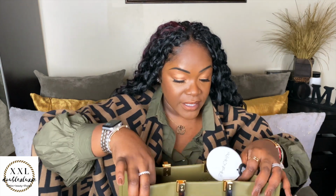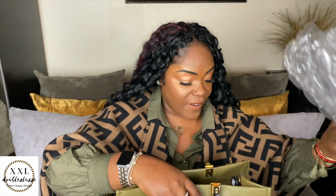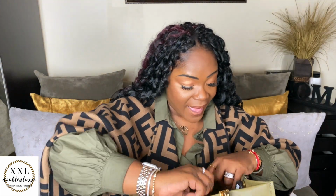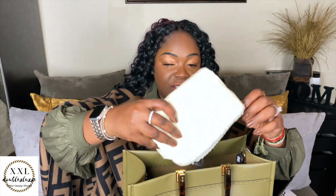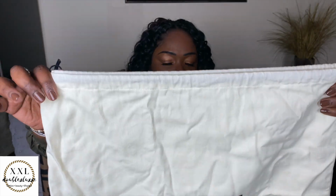All right, let's get into it. All right, what do we have going on here? Okay, so there's a label, a little tag here. So this is, let me give you the proper name, the Fendi calfskin plexiglass medium Sunshine tote, and it's in excellent condition and comes with the dust bag and the strap. So it did come stuffed. Thank you, Fashionphile. We love it when they ship a bag stuffed. It does have the dust bag in here. The dust bag is a substantial size.